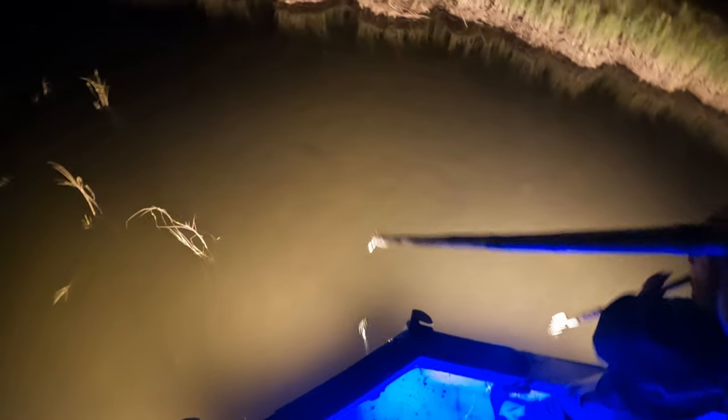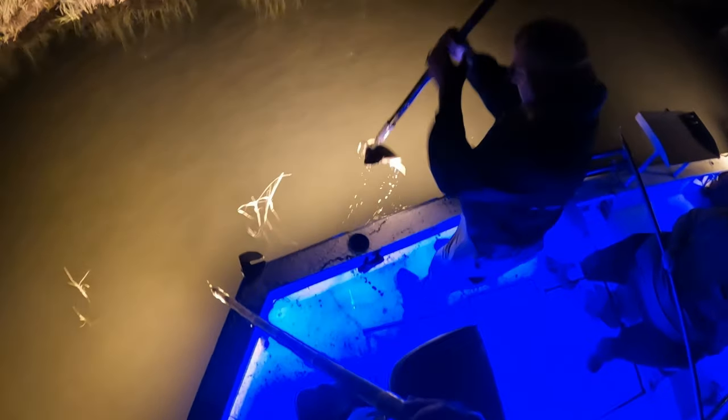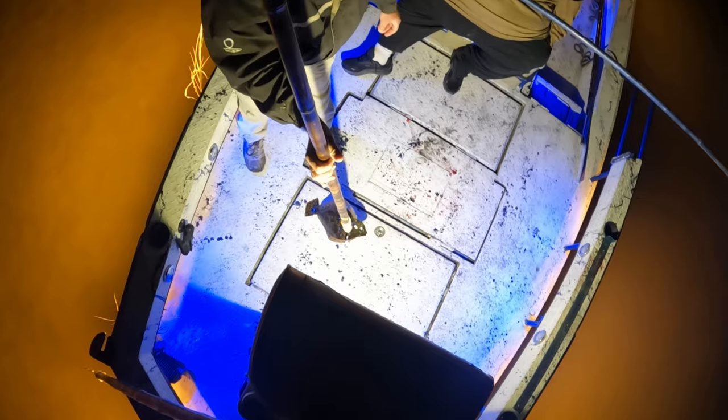There's your one right there. See that flounder? You want it? Get him. There you go. Good gig. Thank you, sir. Oh, yeah, I'm in the gills that time. That's what you want right there. Perfect gig. Nice fish sitting on about probably 16 and a half, 17.